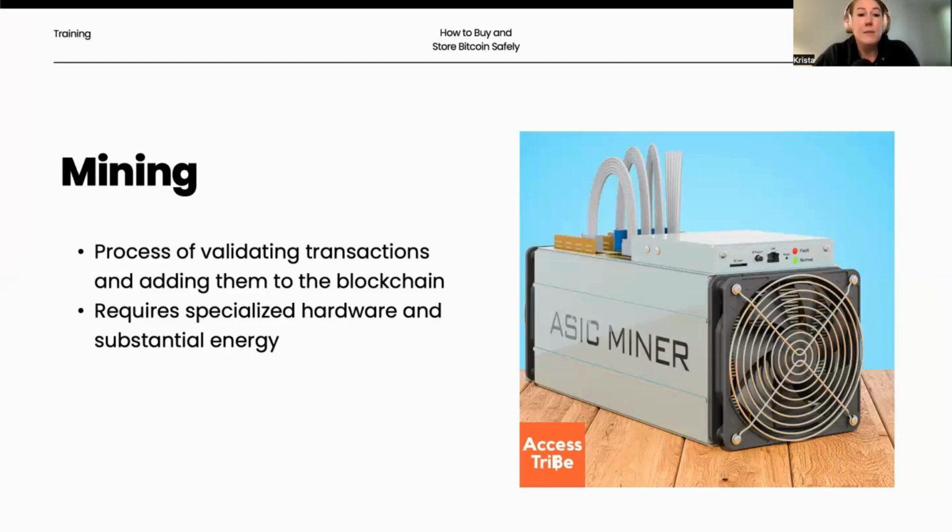Most people will join mining pools. So if you think again about the lottery analogy, if you buy an individual lottery ticket, you have a very low chance of winning the lottery. But if you join a large syndicate, then if somebody in that syndicate wins the winning ticket, you just distribute the profits between you. So that's really what a mining pool is. And most people will join a mining pool in order to increase their chances of having a regular stream of revenue from their mining efforts.